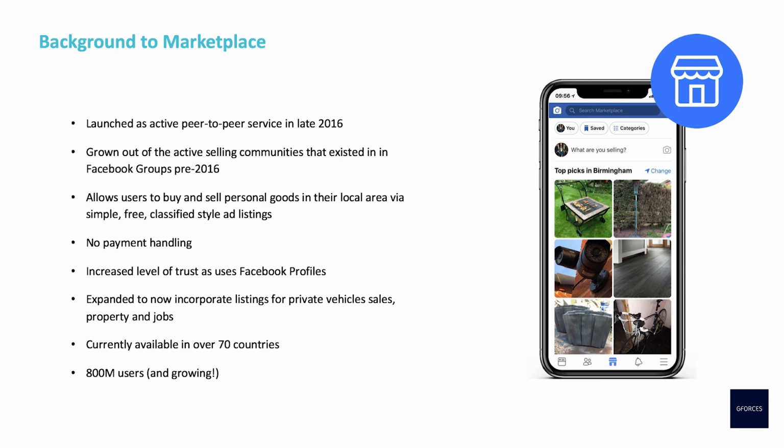So just to give you a little bit of background, essentially Facebook Marketplace was set up back in 2016, and it was really born out of the idea that consumers were using Facebook to sell goods, so to sell anything they didn't want anymore, so garden furniture and books and electronics and all that sort of stuff. And lots of community pages were set up for consumers to be able to list things locally to sell to other people locally. So of course, as part of that, Facebook saw that as a really good opportunity to build out Marketplace as a proper solution and a proper place for consumers to sell their goods to one another.